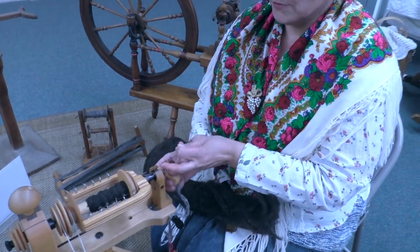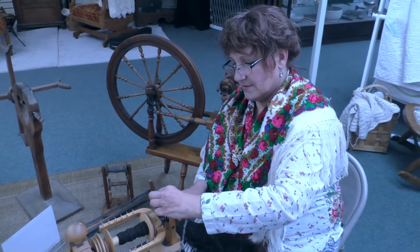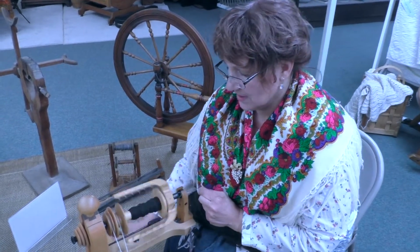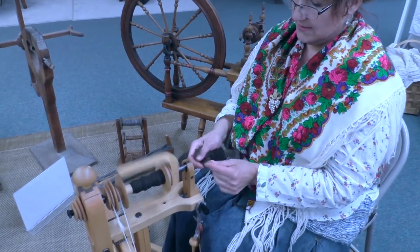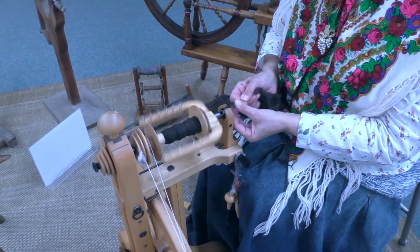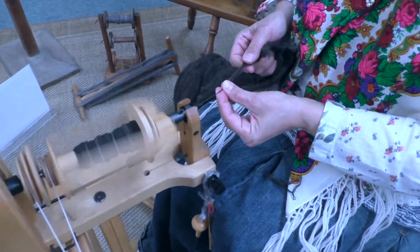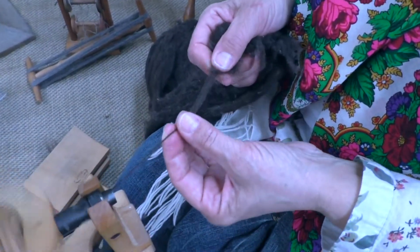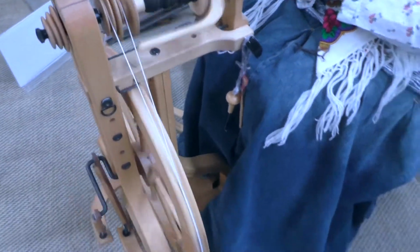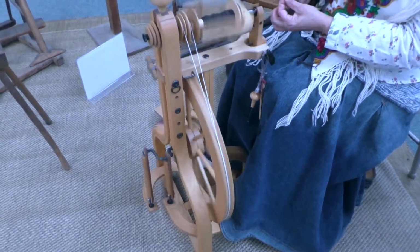Now I'm using a modern wheel, but there are several examples of nice Norwegian or Scandinavian wheels around us here. Now what I'm doing is I'm adding twist to these fibers so that they hold together. As I pedal, the wheel spins and the drive band on the wheel causes the flyer to turn.